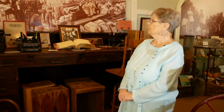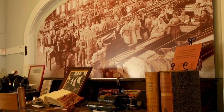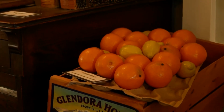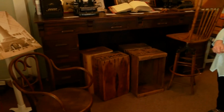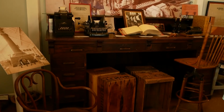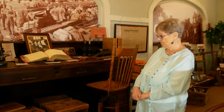Now we're pretending that we're inside the packing house. This is where the oranges were brought after they were picked from the trees. The oranges were brought there to be cleaned and washed and sorted according to size, and the ones that didn't look too good were taken out and not used. They were packed into fancy boxes that had labels on them. And then they were loaded onto a train. That's why the packing houses had to be next to the train track. After they were loaded onto the train, they were taken all over the country to places where people could not raise orange trees because the weather wasn't good.